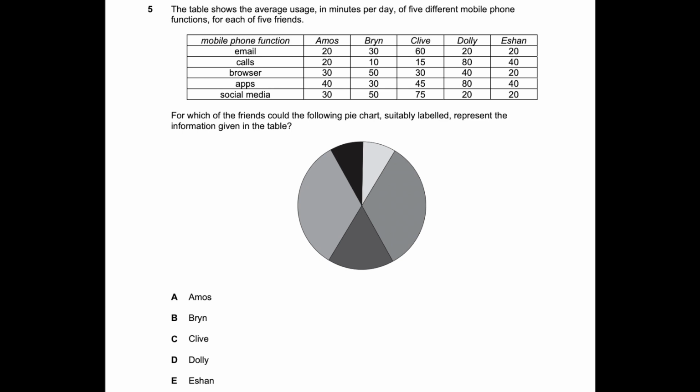Dolly, the smallest sections are 20 and 20, which do add up to the remaining section, 40. Eshan, the smallest sections are 20 and 20, which do not sum to the 20 remaining section. Therefore, Dolly is the only person whose usage can be represented by the pie chart.